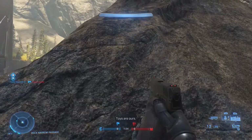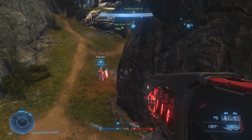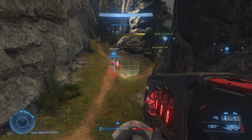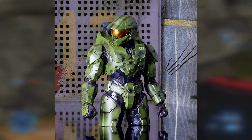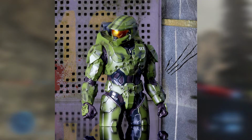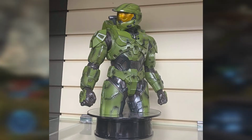I also want to hit on Nemesis real quick. If you don't know, Nemesis is a pop culture merchandise brand that is making some cool new Halo Infinite goodies. First we have a Chief bust, of course sporting his Mark 6 Gen 3 armor look from Infinite. He has an assault rifle on his back, and the top of his helmet does open up, which reveals kind of a small storage space, and this thing looks great.